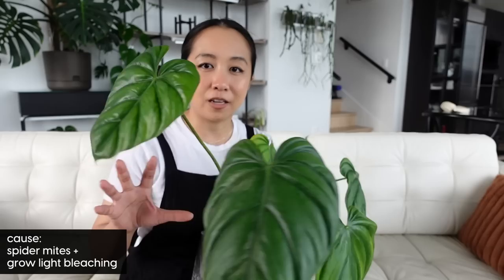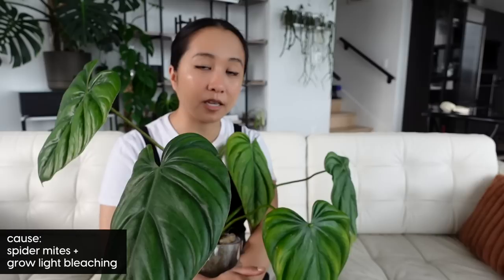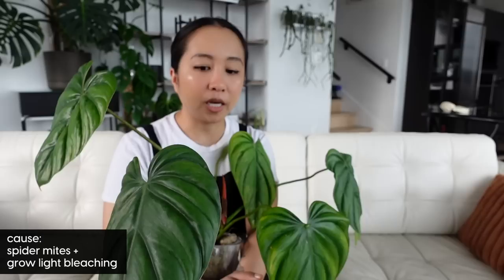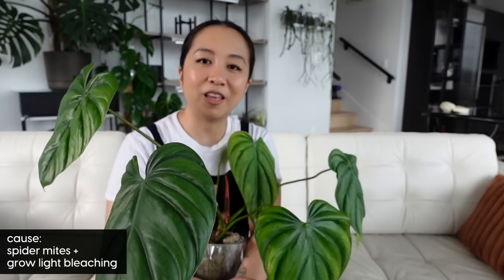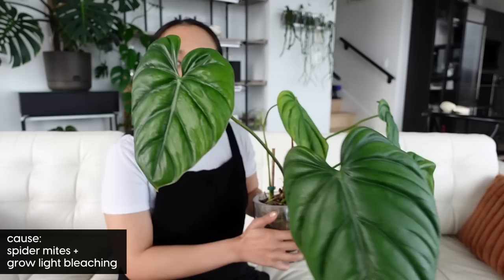But it's weird because I have also seen some where it's in a grow tent and it has no bleaching at all. Again, I don't know what kind of light situation they're giving it, but all I can say is that every single El Guapo that I've grown in strong light has always gotten bleached. So now that I know that, I'm growing all of them away from windows, away from grow lights, and they've been really good.